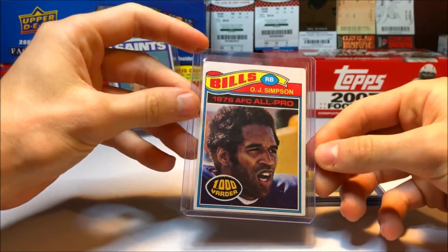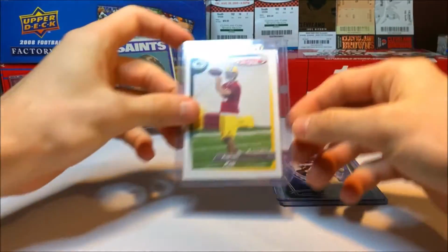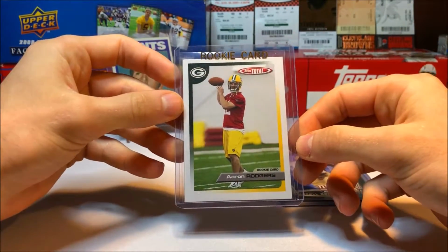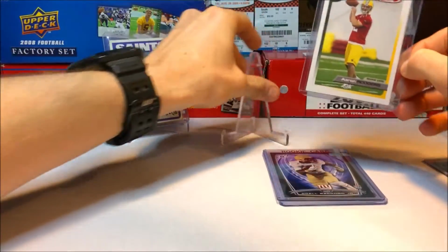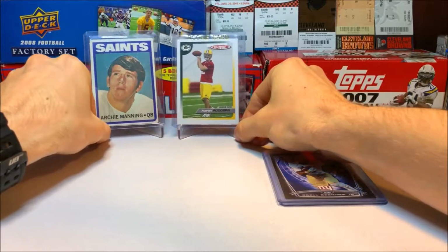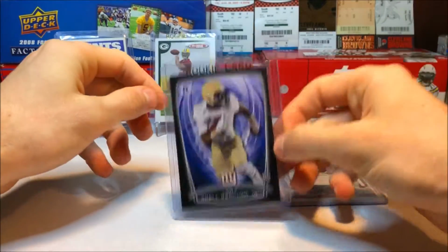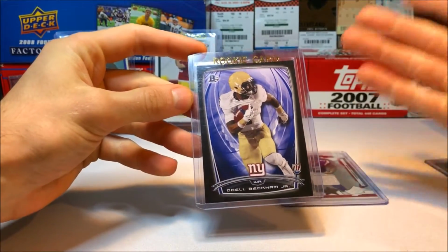But here we have a 1977 O.J. Simpson. And here's a nice one. Aaron Rodgers rookie card from 2005 Topps Total. Like I said, 05 Topps Total was my go-to as a kid. They were cheap and there's a massive checklist and it was just a fun pack of cards to get for myself. As a Browns fan, this is pretty cool to me.